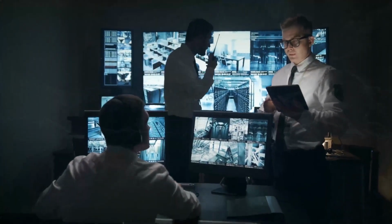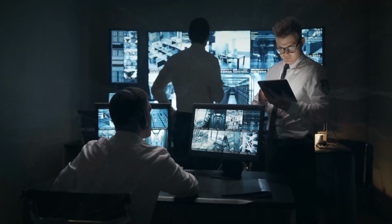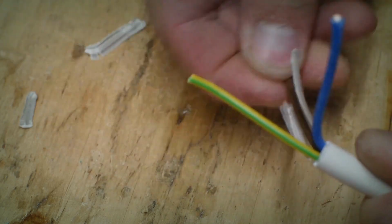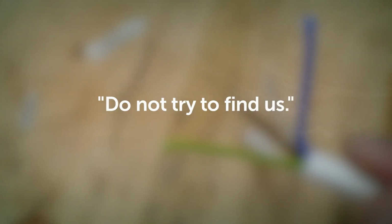But when the police came back 3 days later with experts to find the source of the electricity, they found that the wire had been cut off. Only a note was left behind: "Do not try to find us."